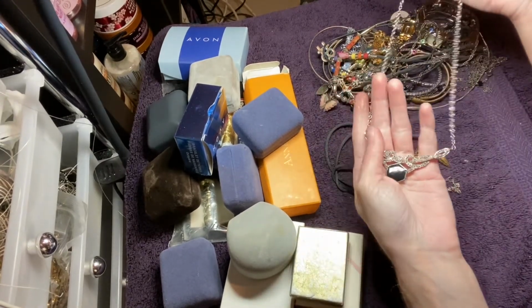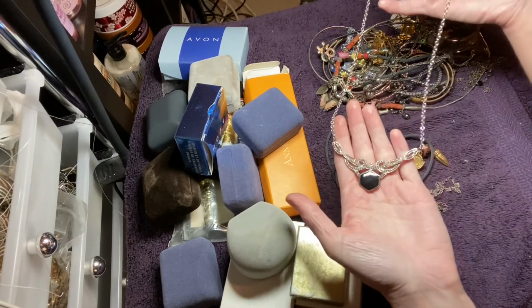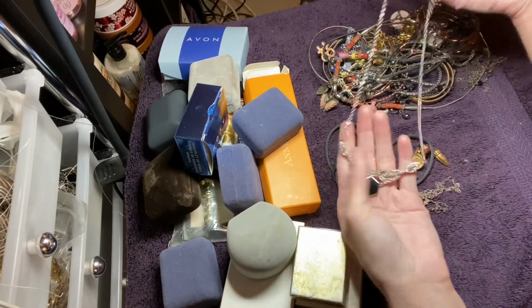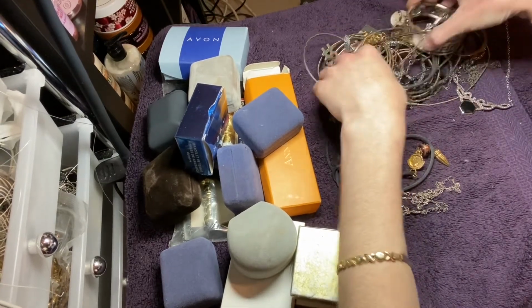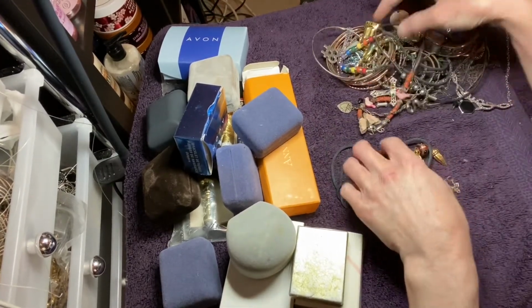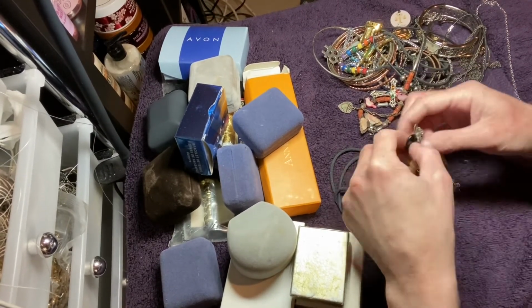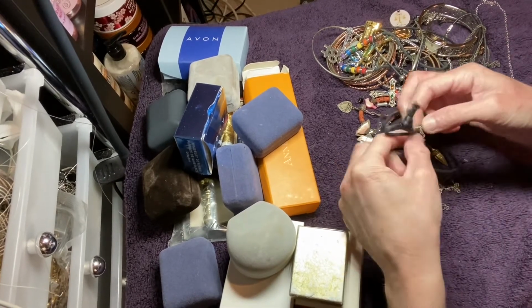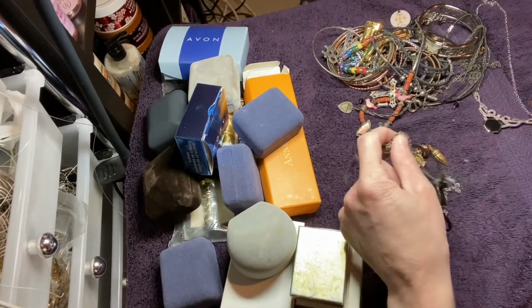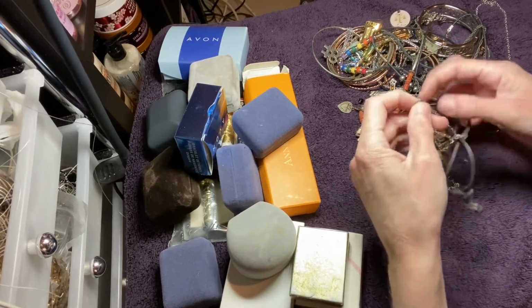I think I had this in the junk jewelry that I decluttered, but here's the necklace. I think that's all she has, but I came across something similar. I think I have it in my box somewhere. I can probably put that as a set together. I'm not quite sure, but I remember seeing something like that in the junk jewelry that I was repairing.